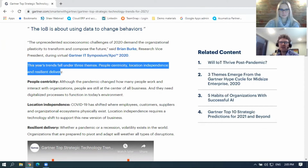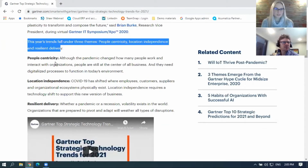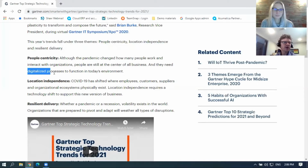As we look at each of those topics, people centricity means how people work and interact. It's still about people, but we're interacting a little bit differently. So we're into digitalized processes. That might be how we have meetings, just like we're doing here now using Zoom. Zoom is a common term now, but nobody knew of Zoom before 2020. Well, we did; we were using it for a few years already.